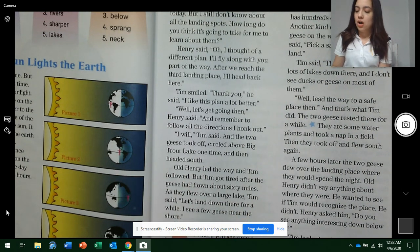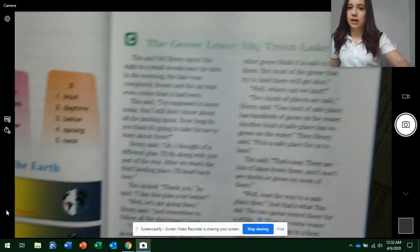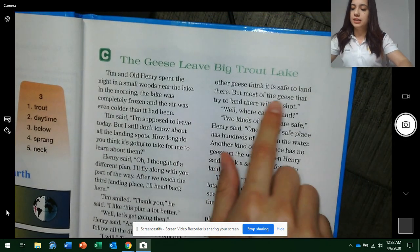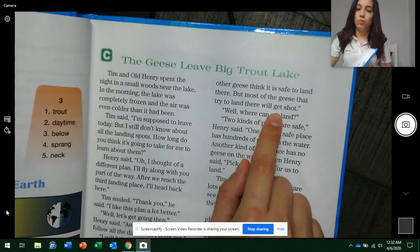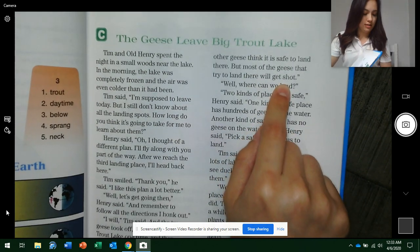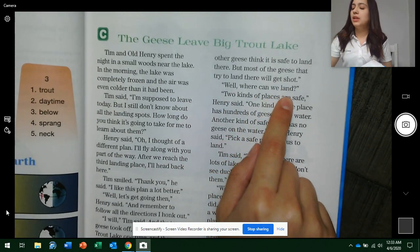We should be here. Old Henry laughed and said, "Never land where you see only a few geese. You'll find out they are not real geese at all. They are fake geese that hunters use to make other geese think it is safe to land there. But most of these geese that try to land there will get shot." Ooh, let's continue reading. Well, where can we land?